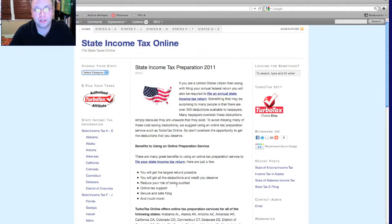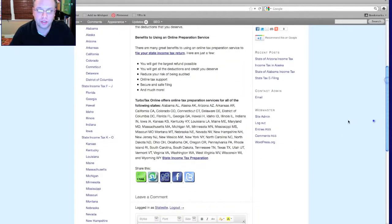When you're filing your state taxes, it's going to run an error check while you're doing the taxes, and at the end you can run it anytime you want. It will not let you e-file that return until those mistakes are cleared up, and it's going to show you step by step how to fix those mistakes, which makes it very easy. And down here you can see all the states that we cover.